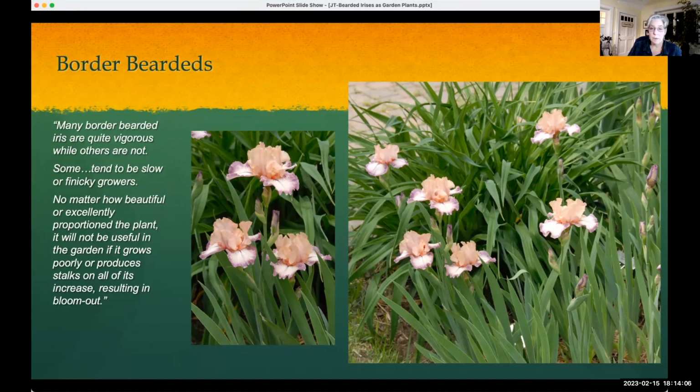So we should not be rewarding these as judges if they don't grow well. Now, if it grows really well for somebody down the road and it just doesn't grow well for me, I'll consider that my problem. If some of my neighbors can grow it, or some other people in the region can grow it, or I see it growing really well in several other gardens, that's a whole other story. This particular iris is just a very, very reluctant grower. I only keep it because it's got a beautiful face and I breed with it. But when I breed with it, I breed to something with vigor.